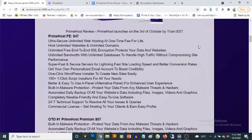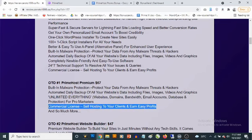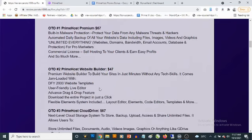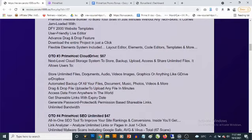Now the first optional upgrade is the PrimeHost Premium that goes for $67. This gives you access to built-in malware protection, protect your data from any malware threats and hackers. Get access to a commercial license for this also. Now OTO number 2 is the PrimeHost website builder that goes for $47, and this allows you to build your website in just minutes without any technical skills, and it comes jam loaded with done for you 2,000 website templates, user-friendly live editor, advanced drag and drop feature. So this is also pretty cool.